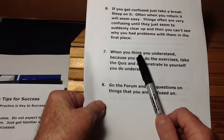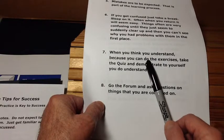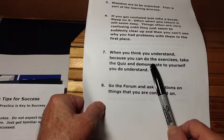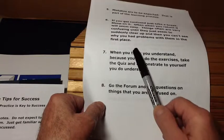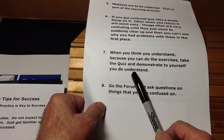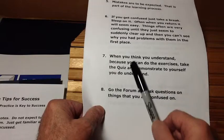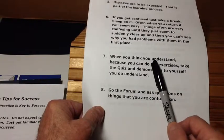Now, when you finally believe that you have mastered this material on this topic, and you can do these exercises easily, that's sort of how you know. Then take the quiz. And that'll demonstrate to yourself, and whoever else cares, that you do understand the topic, and now you're ready to move on. Because recall that learning math is like climbing a ladder. You don't really want to go on until you've mastered this, because this may be necessary for the next thing you learn or something further down the road.